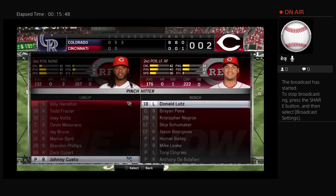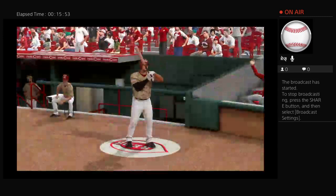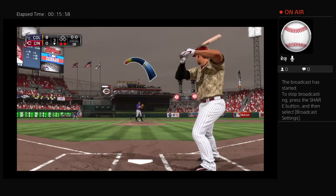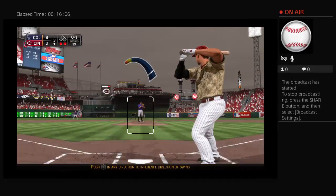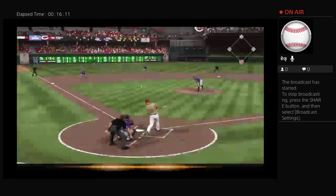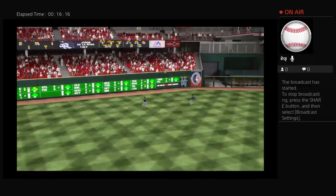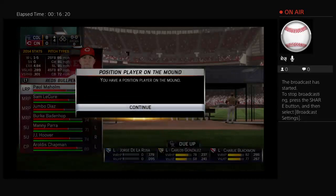Batting ninth, catcher, Johnny Whitechow. Donald Lutz will get the call to pinch hit here, as we'll see what he can do with 2 out and the bases empty. Oh, and an ugly swing there. It's 0-1. Now here it comes. Taken the other way toward left center and fairly deep. And Gonzalez will make the catch, and the inning is over. Reds are down in order. They're on the short end of an 8-0 score.